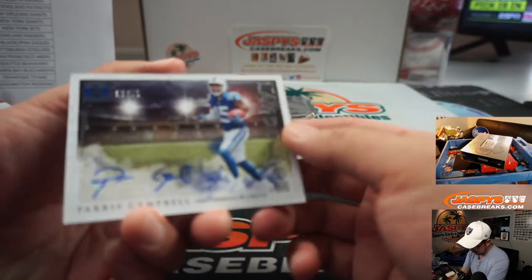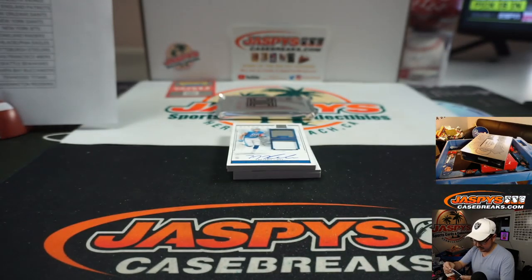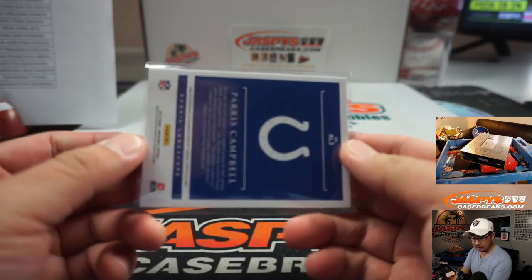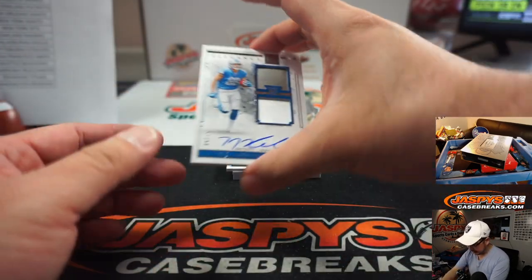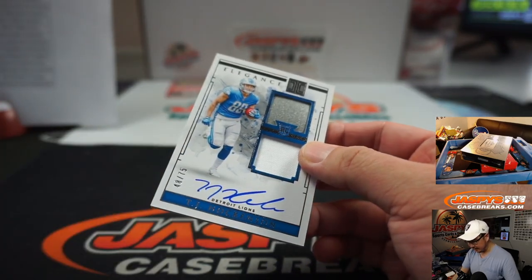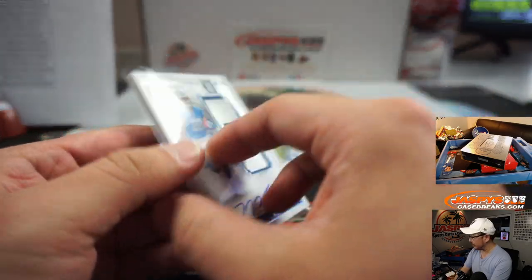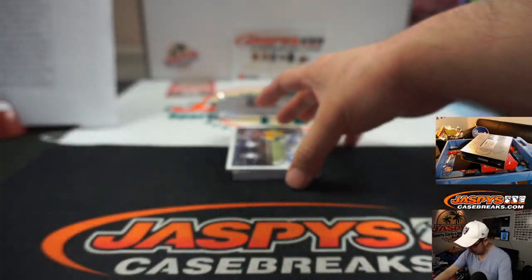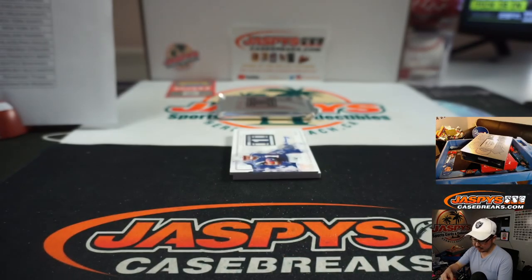75. Got Paris Campbell landscape autographed to 75. It goes to Mike McCarthy and the Colts. TJ Hawkinson, piece of the helmet looks like in jersey, to 75. Going to Trevor and the Lions. Daryl Henderson to 75. SKS with the Rams.